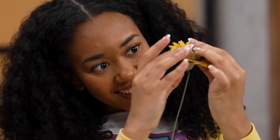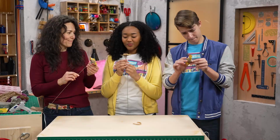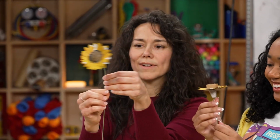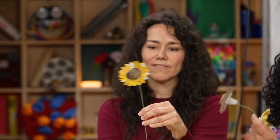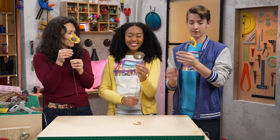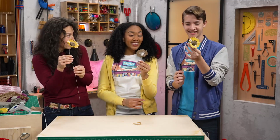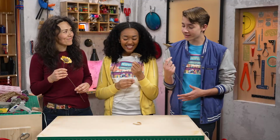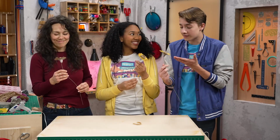And that looks great. Perfect glue. There you go. Wow. And you can bend your flower any way you want so it looks like it's out in the field and blowing in the breeze. And there it is. Your finished sunflower from that trash. Wow. This is lovely. Yeah. It's amazing how you looked at a piece of junk and saw this.